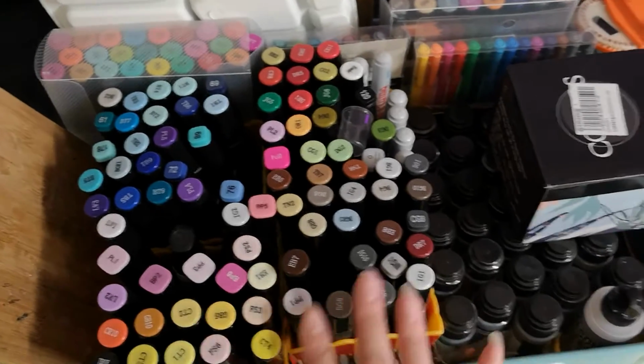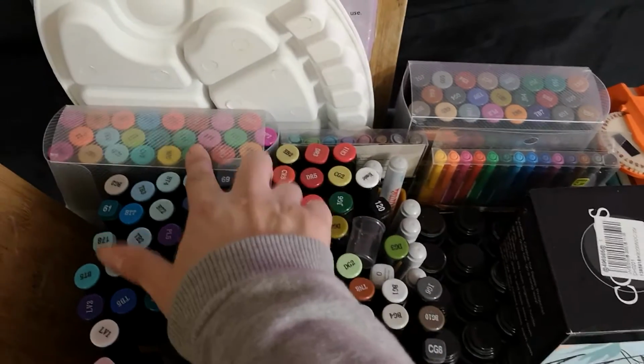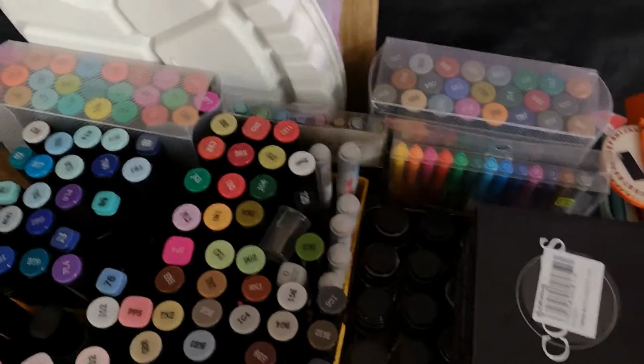So I have the Spectrum Noir markers. I have all the sets, except I believe two of the large sets, which I would love to complete the set, but they've gone from like $60 to outrageous, so I have not.